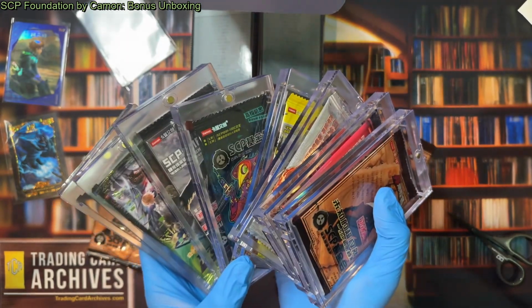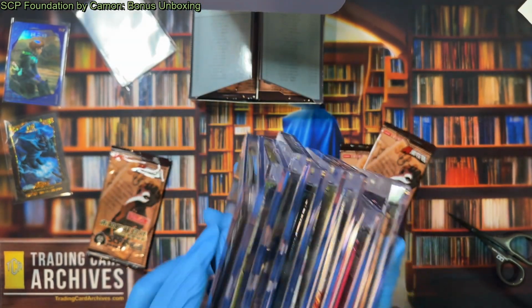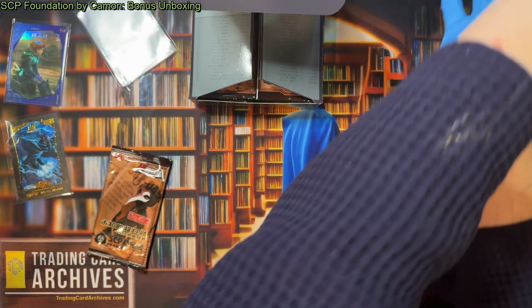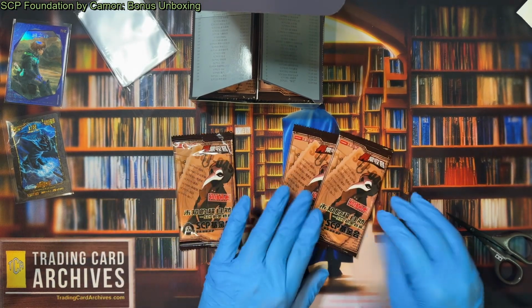I don't know. I think they look cool. I like it. No one else would probably do that, but that's something I will do, and I'm proud of it. Okay, so here's 3.